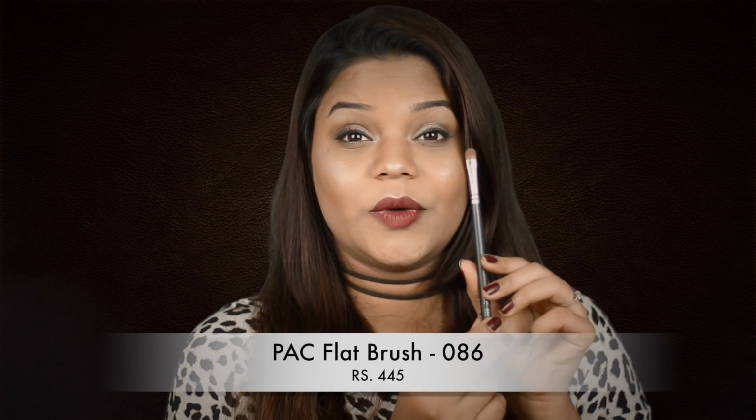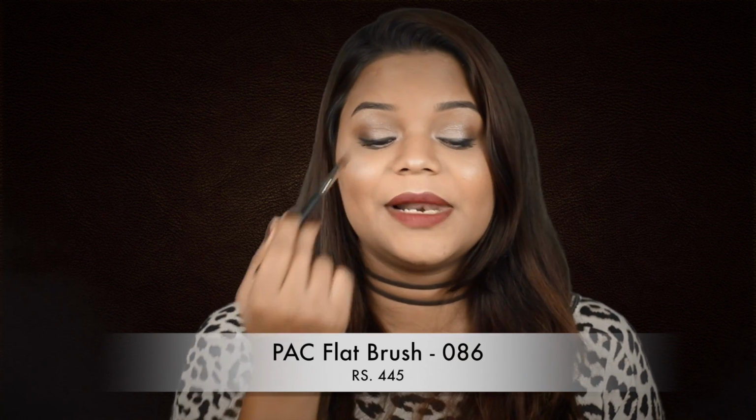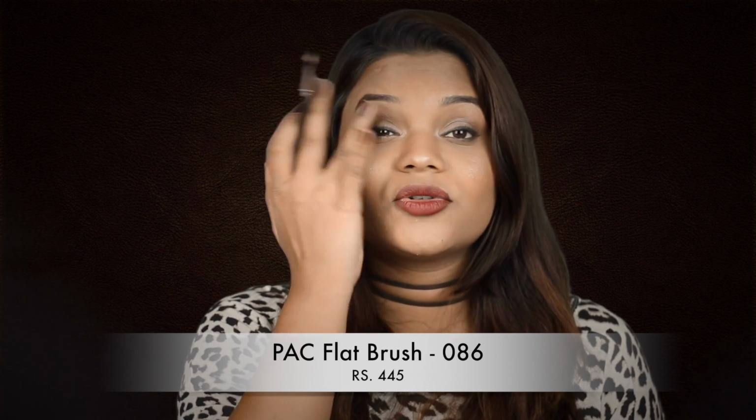The last eye brush that I would recommend to you guys is the Pack 086 brush. Now this is just the perfect brush to place in your shimmery or your glittery or any product that you want to place over your lid. So usually on your lid you want to place the product, and on the edges you want to blend it out. So this is perfect to place in your product. This just works really well. So yeah, this is Pack 086.